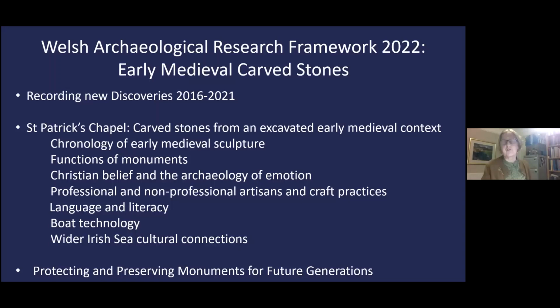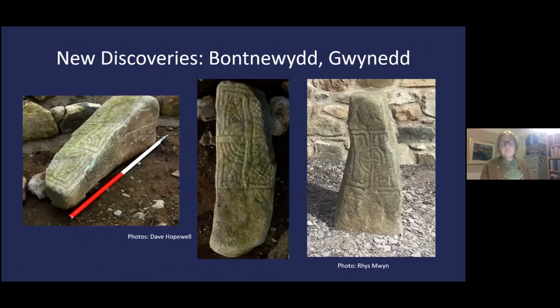There's also a boat, so something can be said potentially about the technology of this. And of course, we can begin to see wider Irish Sea cultural connections. And then at the very end, I'm just going to emphasize the importance of protecting and preserving monuments for future generations with one example. So, firstly, new discoveries.